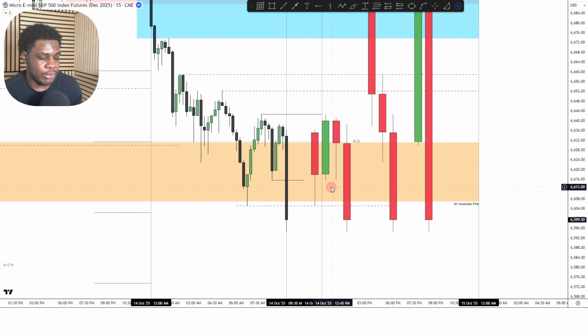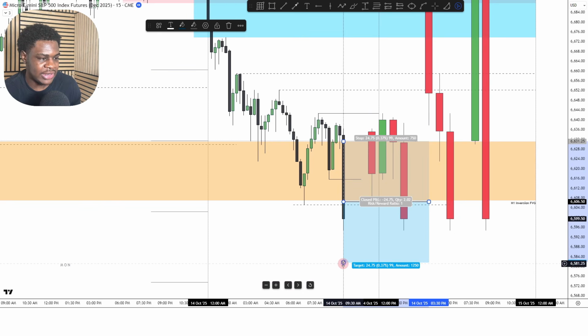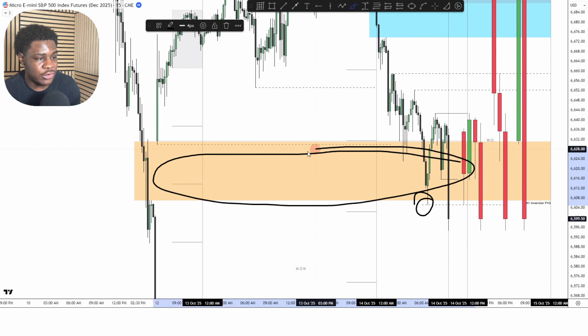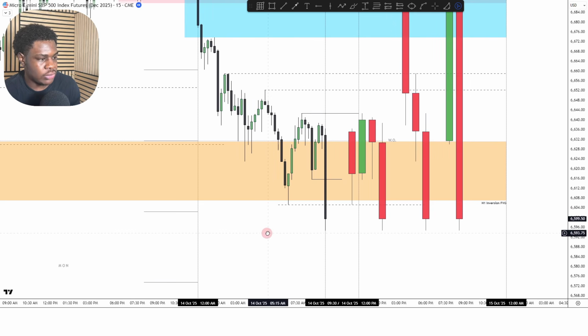This is why it's important that before you ever take a trade, you create a plan, because if you were in this situation, you probably would have chased the market down here thinking it was going to go lower, not understanding that we're within a liquidity pool as well as within this higher time frame support level. So this is why it's important to create a plan before you ever place a trade.